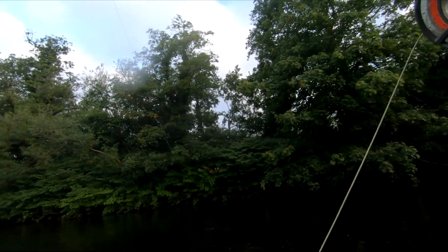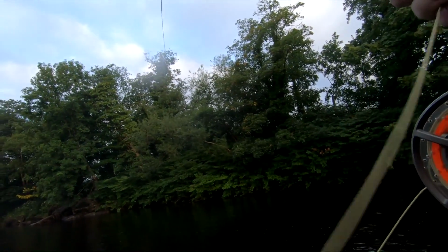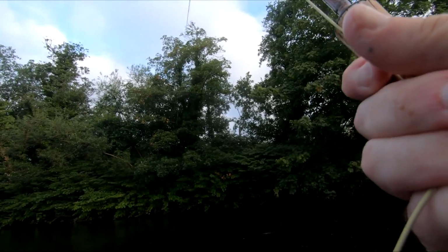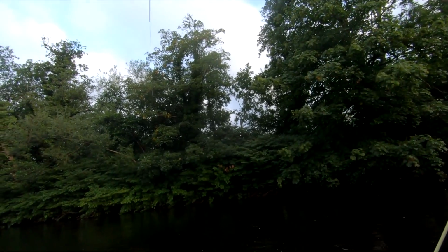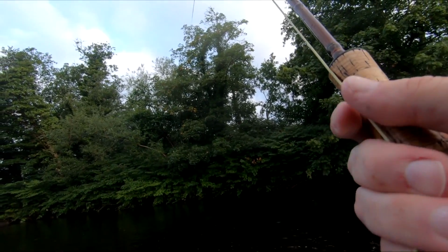He's probably going to see me in a minute and bolt, so I'm going to have to be ready to let him go. Yep, he's gone. He's going. Oh, it's a nice fish, guys. You know, other than a sea trout, there's nothing that fights this hard. With a salmon, it's more down and deep. With a sea trout, it's more in the air and long bursts of runs.